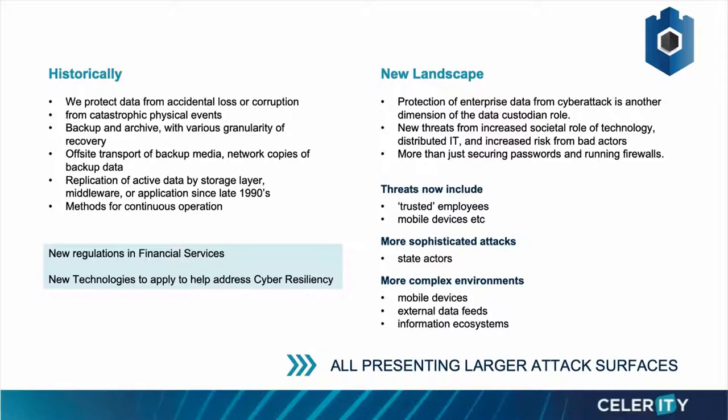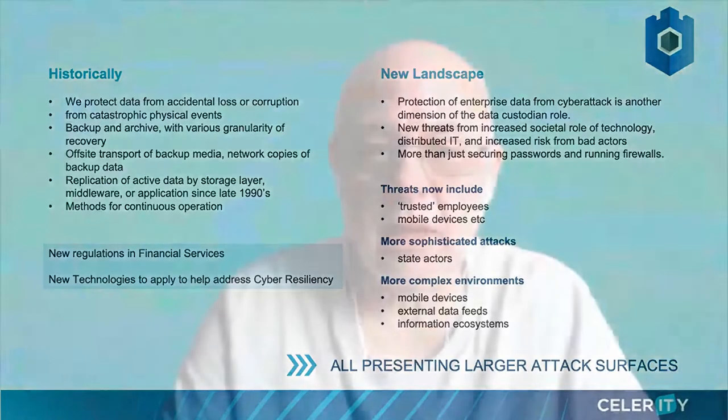And as I say, within this new landscape, there are new threats from the increased societal role of technology. And it's more than just securing your password, sadly, and running firewalls. Threats now include trusted employees and access through mobile devices. We also are being attacked by state actors and ransomware groups like REvil, who are seriously funded, seriously focused and seriously motivated. And the only thing they have in their mind every day when they get up is to try and bring you down and attack.